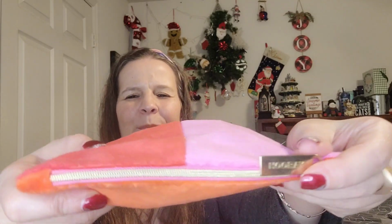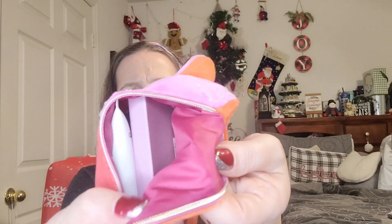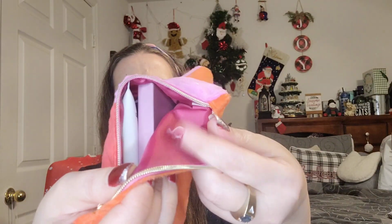It's got a label on this side, and when you flip it over, it's got the Ipsy logo. It's got the nice gold tone zipper there. We open it up. There's a little tag on the inside that says Glam Bag, and it's got a maroonish color, waterproof material on the inside.